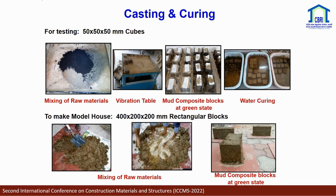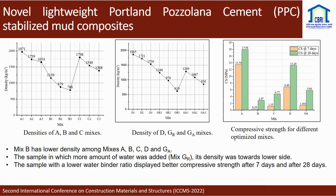So water curing was done after the vibration table casting. For developing the model house, we have cast a rectangular block, and to develop the tiles, we have also cast tiles of size 1 foot by 1 foot by 50 mm. Now, in the result discussion, we have determined the properties such as density, compressive strength, flexural strength, K value, and the graph between relative humidity, temperature, along with the time.